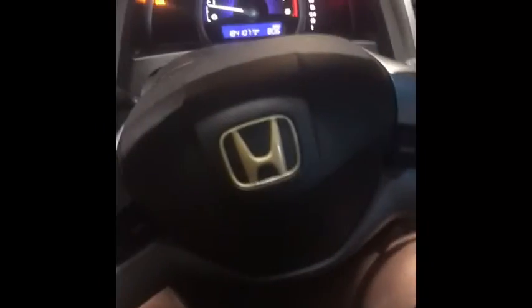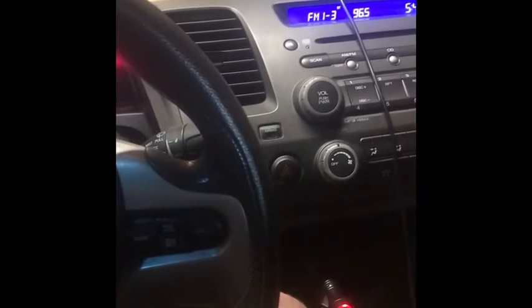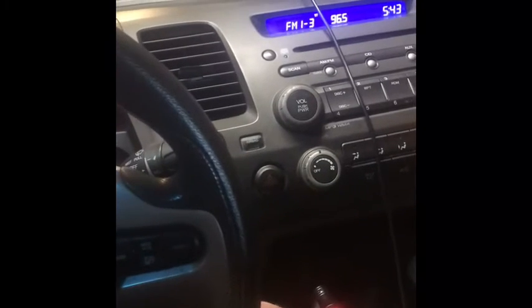Oh yeah, I was also going to say that we haven't used it yet, even though I'd like to, but this car also has a sunroof, as you can see here. Yeah, it has a sunroof.